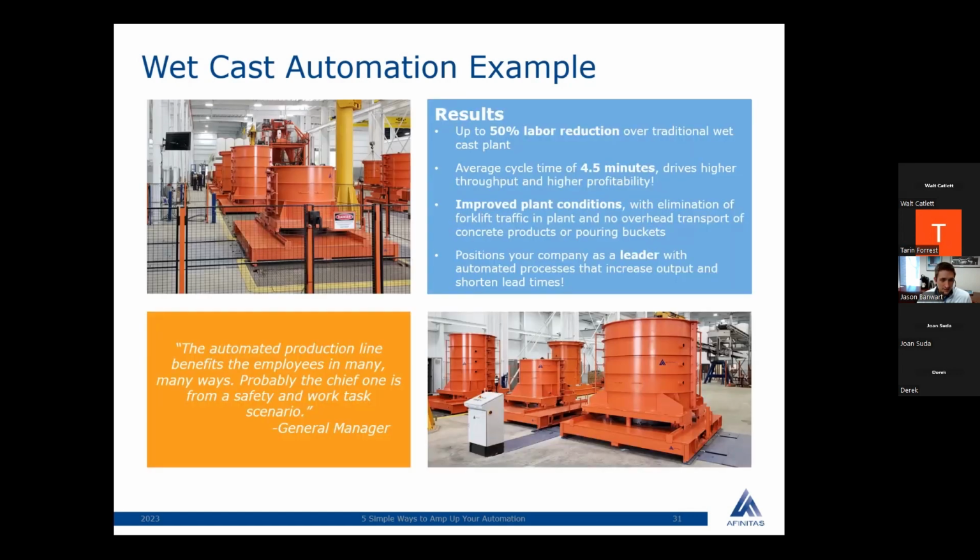So plants like this can really drastically reduce labor by as much as 50% over a traditional wet cast plant. You get cycle times where you're cycling at maybe 4.5 minutes, and that really drives higher throughput and ultimately higher profitability. The plant conditions we talked about, it virtually eliminates forklift traffic in the plant. There's no overhead transport of the pouring buckets and the concrete products. So making a plant that's more attractive to work in is also helping to bring in employees and retain the employees, because it has the feel of more of a factory setting than a construction site setting. So that can be a real help to retaining employees.